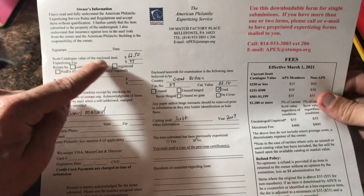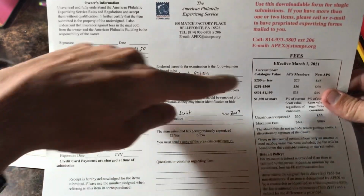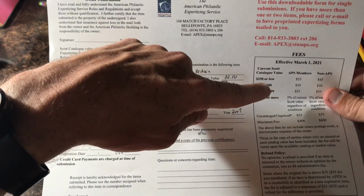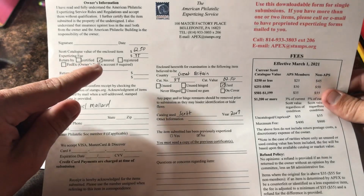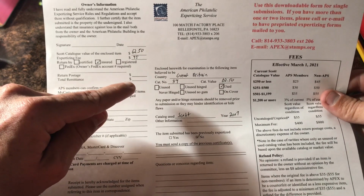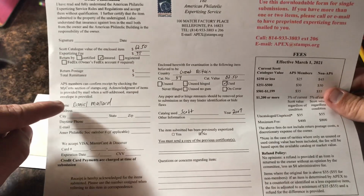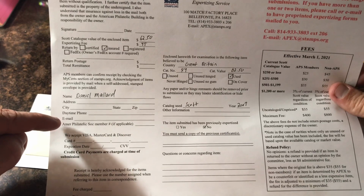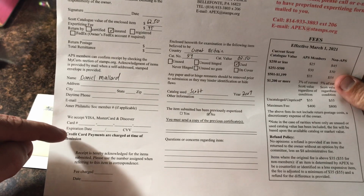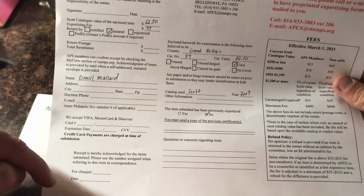As you can see, I think the Scott catalog value is 62.5. The fee should be 45, as you can see, because it will be 250 or less. I want it insured when they send it back, and I think they fill this out: return postage, total remittance, all that stuff. Put my name, and put my personal information here. Of course, my credit card information, so they can charge it if it is over, and they'll give me the fee charge and the date it was charged.